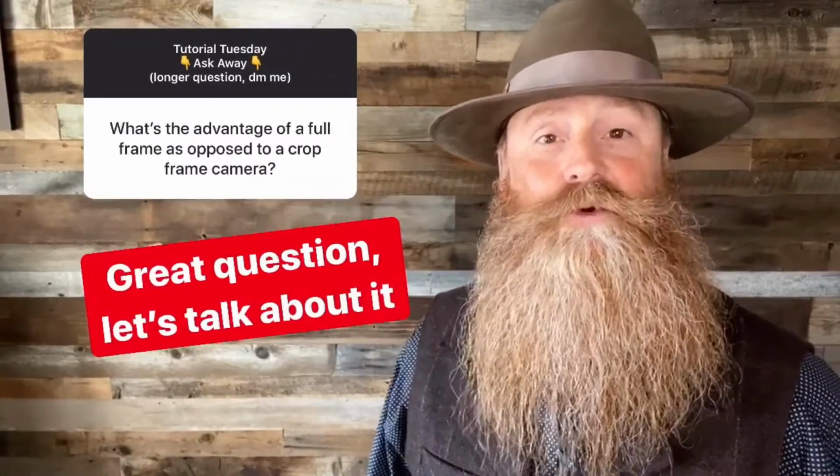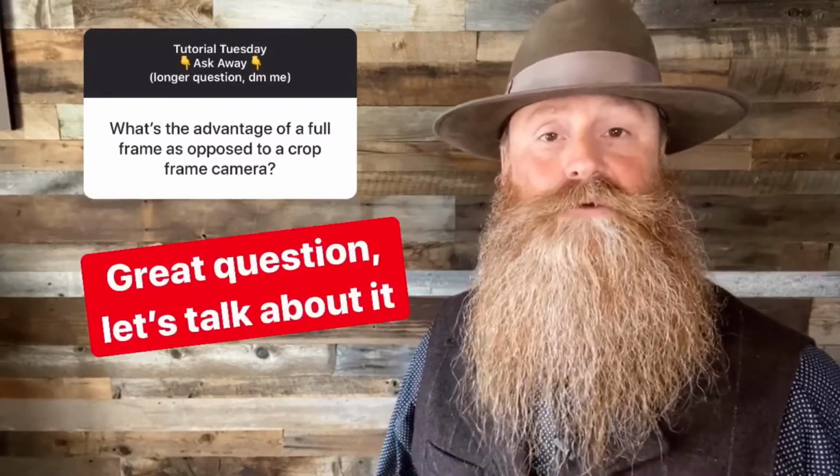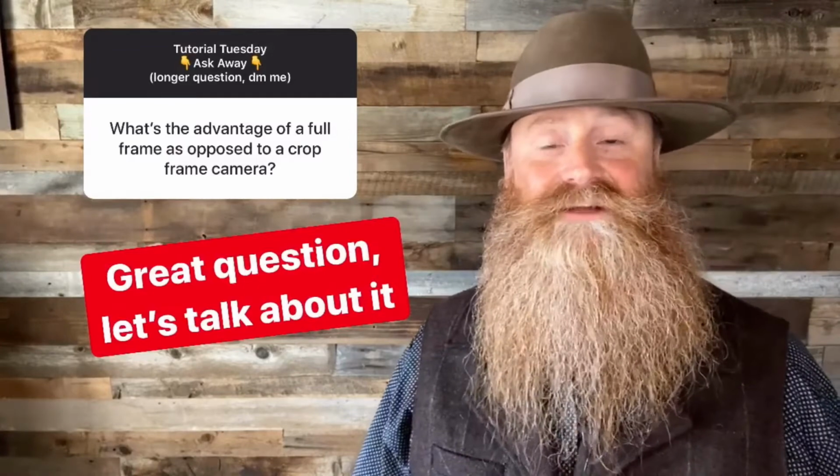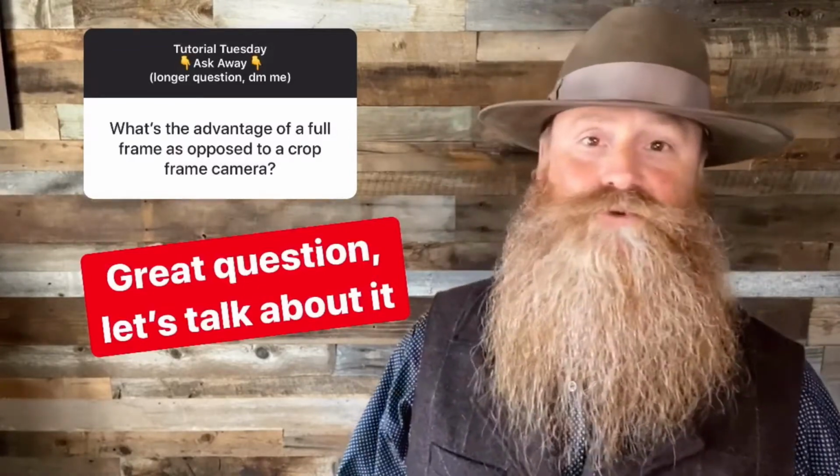This is a great question. Thank you for asking it. And it's very fundamental to what we do in photography. And it's part of the photography nomenclature too. Full frame cameras versus crop sensor cameras.